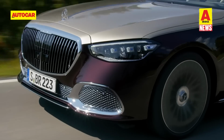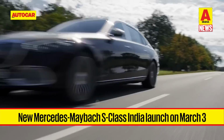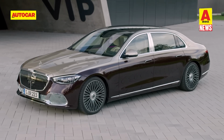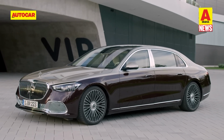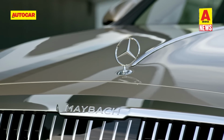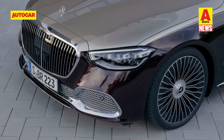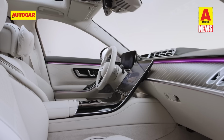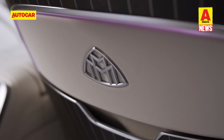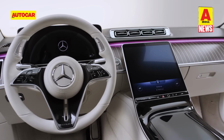The new Mercedes Maybach S-Class is also set to launch in India on 3rd March. The ultra-luxury version of the S-Class is a full 180mm longer in its wheelbase than the long wheelbase S-Class currently on sale in India. It will feature a host of Maybach-specific cosmetic tweaks such as a signature Maybach grille, unique wheel designs, additional chrome embellishments and a Maybach logo on the C-pillar. The cabin too will get Maybach-specific upholstery, trim inserts and graphics for the touchscreen as well as digital instrument cluster.